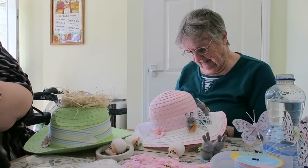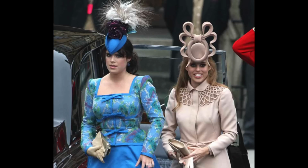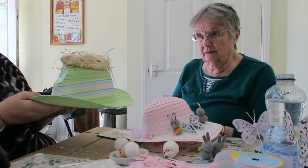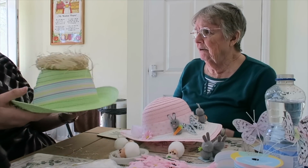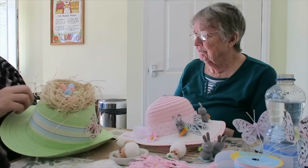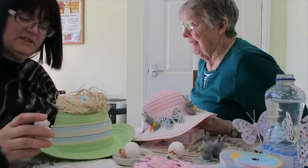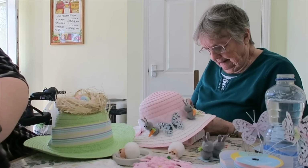Didn't he design those weird ones that Beatrice and Eugenie wore for the wedding? Oh, well, they were weird. I can't remember whose wedding it was. It wasn't Diana's. Might have been Charles's. Maybe it was William and Kate, wasn't it? When Pippa was there with her bum wiggling around.